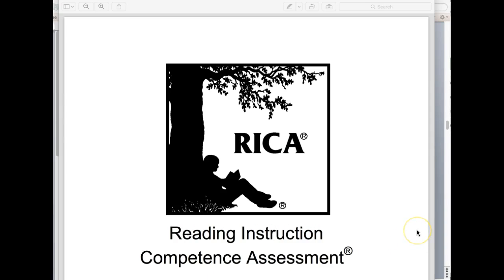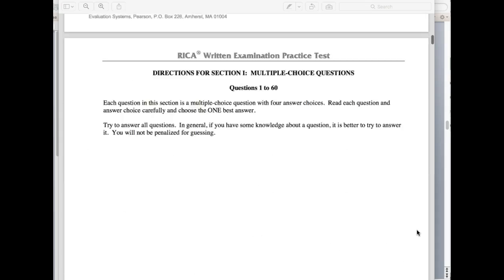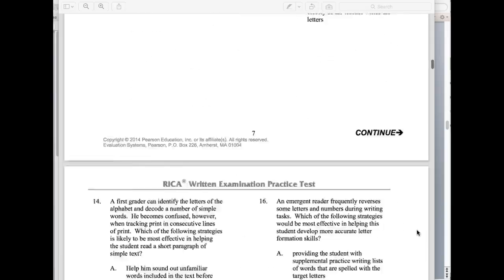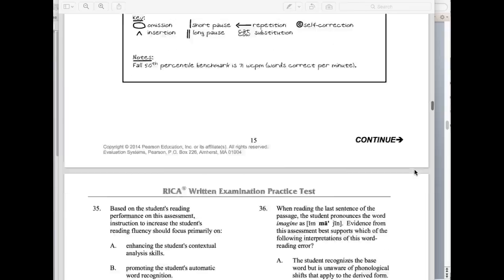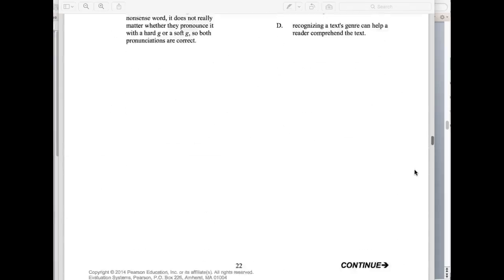So this is the RICA, Reading Instruction Competence Assessment, and this is the practice test that's found on the website. You can see they go through and they have the multiple choice questions. I'm just going to scroll through these really fast because what I want you to see is that after the multiple choice questions, we're still there, we're only at 40.